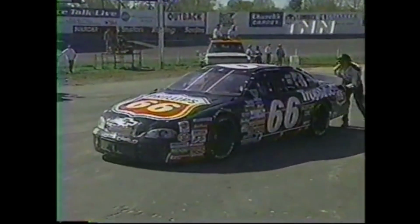You know, the big problem here when you have damage and you're on pit road, you have to maintain 30 miles an hour, and you don't have time to work on your race car. The time you're working on it, the pace car's there, and you've got to get out on the racetrack again to keep from going a lap down. Let's take a look at what happened now from a number of different angles.